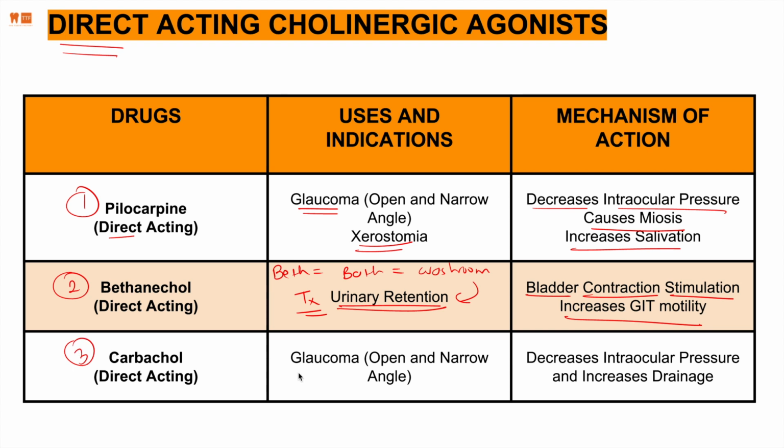Carbachol is for glaucoma. Carbachol is for glaucoma because all direct-acting cholinergic drugs will one way or the other decrease intraocular pressures and it increases the drainage of all that fluid in the eyes.